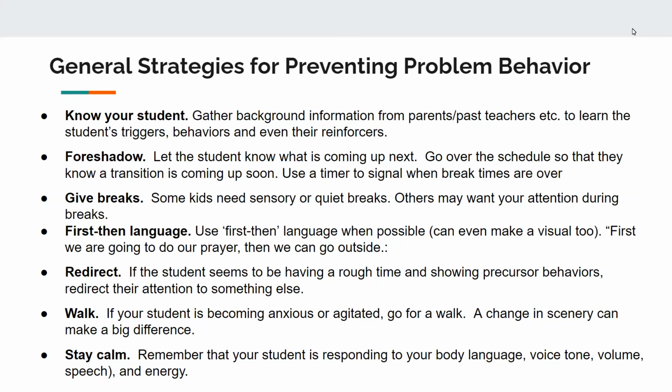Give breaks. If you know that the student you're working with is only tolerating working for 2-3 minutes, don't try and push it. Just say, okay, we're going to work for 2 minutes and then we're going to get a break. Maybe the break is only 2 minutes and then we're going to come back to the table and start work again. But it's definitely okay to allow those breaks.